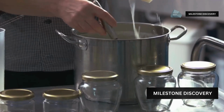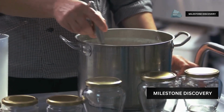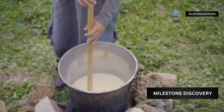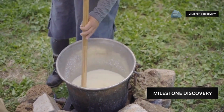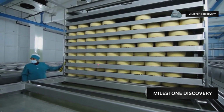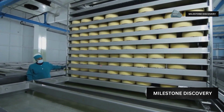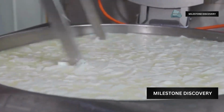Following pasteurization, we bring in the starter cultures, tiny but mighty microorganisms that begin to work their magic. These cultures ferment the milk's lactose into lactic acid, setting the initial stages of the cheese's unique flavor profile. Next comes the rennet, an enzyme that prompts the milk to coagulate, transforming from a liquid into a semi-solid mass. This is where we see the birth of curds, the building blocks of cheese. At this stage, the role of the cheesemaker becomes paramount.